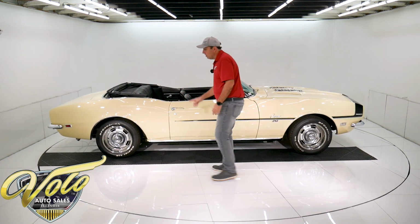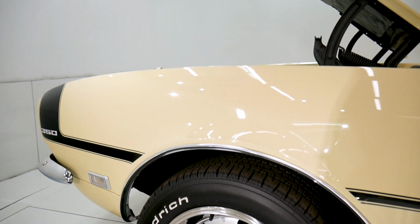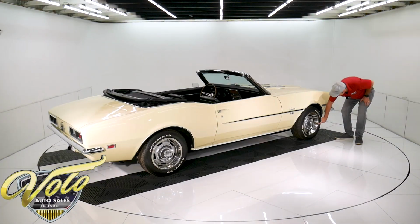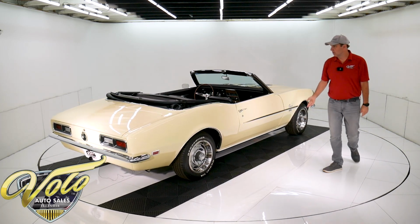They did upgrade with 15-inch rally wheels. They would have been 14, so the wheels are upgraded. The trim is real nice. This front one here, he must have hit a curb or something. There's some dents right here on the trim ring. BF Goodrich tires look like new.